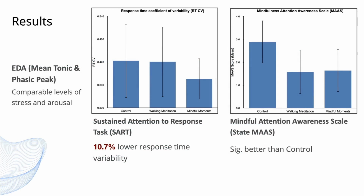Exceeding our expectations, mindful moments either achieved comparable effects or outperformed the walking meditation. There was a 10.7 lower response time variability on the SART attention test, indicating improved mindfulness and less mind wandering. Based on the self-reported mindfulness scale, mindful moments and walking meditation resulted in significantly better mindfulness states than the control. Mindful moments and walking meditation performed comparably to each other.